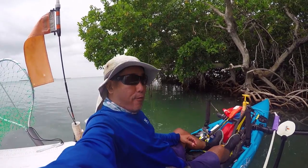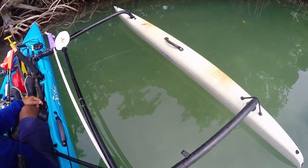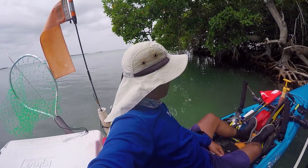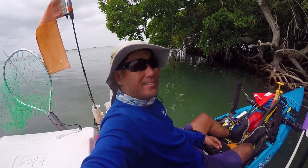All right, here at our first spot, it is looking awful murky. Plus there's no sun. So that's gonna make things a little tougher, but you never know unless you try. So let's get wet and see what we can get.